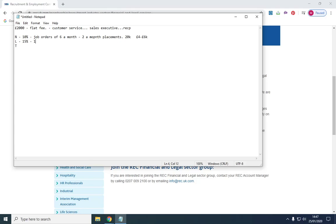Now, I have probably 10 plus job orders constantly, and they will always hire someone if I find someone that they're looking for. Typically, the salary is about 25k, so I typically get about three and a half to 4k for the placement. So let's just say 4k. Sometimes I've placed 6 people in a month, which is my best, but it's usually, let's say, 1 to 6 a month.